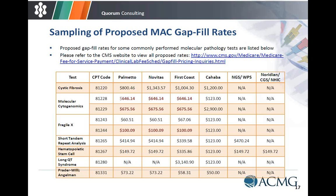And one of the things I highlighted, for instance, next to molecular cytogenomics, you can see that by remarkable coincidence, Palmetto, Novitas, and First Coast came to the exact same price of $646.14. So it immediately became apparent that they had not gone through this independent gap fill process through each of the MACs, but they had actually begun to look to Palmetto, who had a contract originally, and it really began to defeat the purpose of the gap fill, which was to come to independent decisions about pricing and then be able to say across all these different MACs, we can reach an average of what the pricing ought to be, because they averaged themselves right off the start by accepting one of the MAC's payment schedules. It really screwed up the entire process and made a bit of a mess of it.